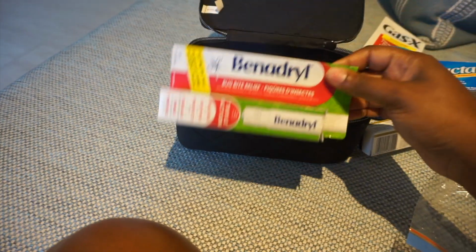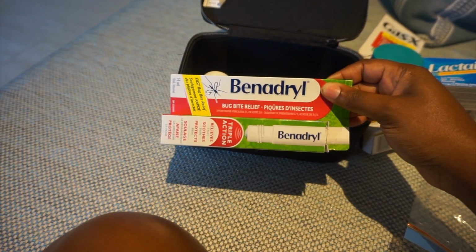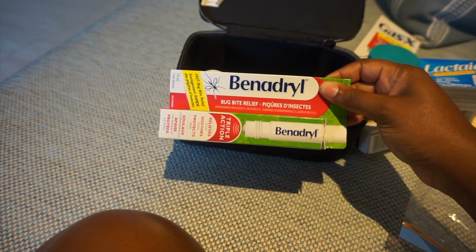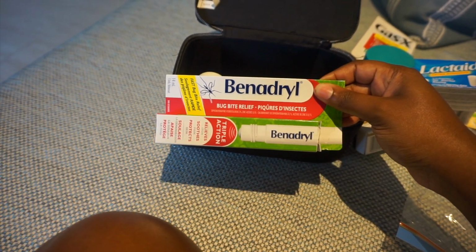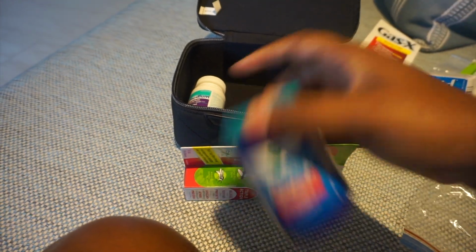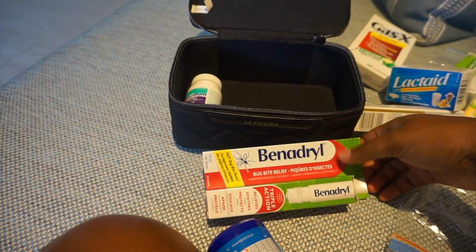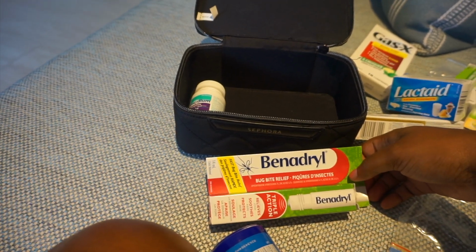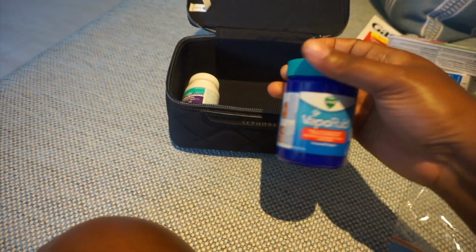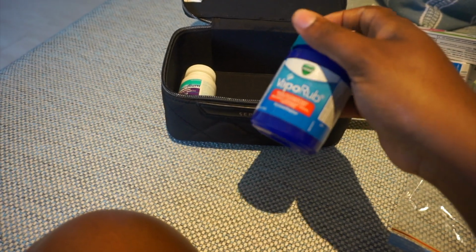I also brought Benadryl, and this is good for bug bites. It relieves itchy skin or the itchiness of the bite. It's supposed to soothe your pain and protect the skin. But honestly, after my mom told me about Vicks, I don't think I'm going to be using this anymore because I tried it on a few of my bites and it still was very itchy. But as soon as I put the Vicks on, it was itchy for a few minutes and then afterwards I was fine. So I think I'm going to stick to Vicks from now on.